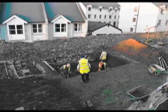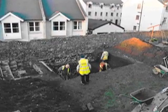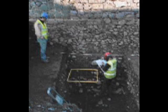How do you keep record of what's on the site? Every layer of soil that we discover on a site is given a unique number, and all the pieces of pottery or metal that we find are given that number also. We dig every layer of soil by hand to make sure we don't miss anything.